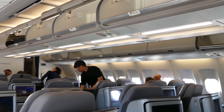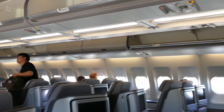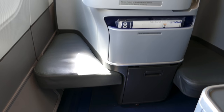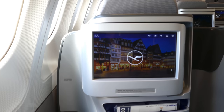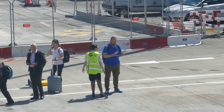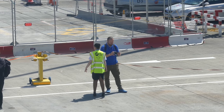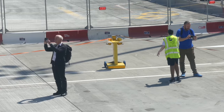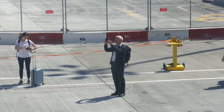They're introducing a new 1-2-1 staggered configuration when they take delivery of the Boeing 777X, and that's due to come online in the next couple of years. As a point of note, I actually took this flight on the first day that it was operating with an A340, so there was plenty of interest from enthusiasts and staff alike looking at this exotic beast which had turned up at Dublin.